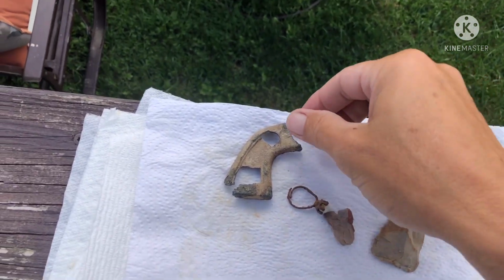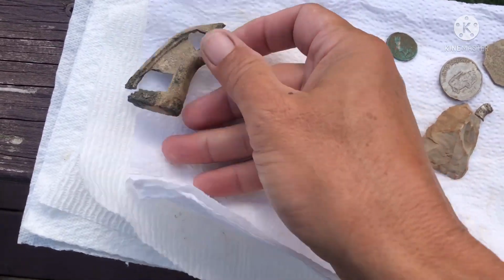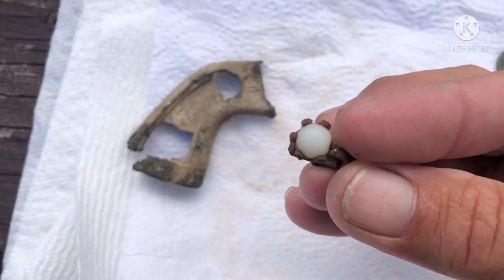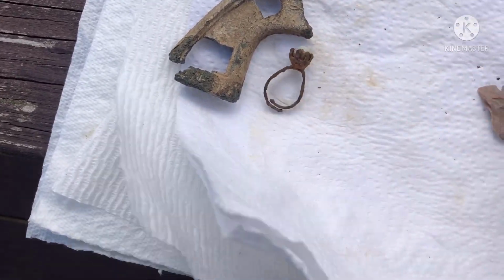Found a few metal detecting finds. Found a large cent. Didn't have a date on it. Gave it to a buddy. I found this piece of an old cap gun. This old, like an old junker ring, little fake stone in it.